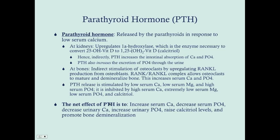and calcitriol. So again, the net effect of parathyroid hormone is to increase serum calcium, decrease serum phosphate, decrease urinary calcium because we want to preserve calcium if we don't have enough, increase urinary phosphate to excrete it, raise calcitriol levels by converting vitamin D into calcitriol, and then promoting bone demineralization.